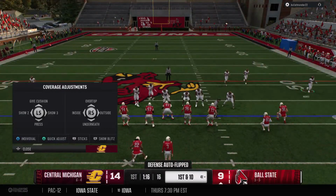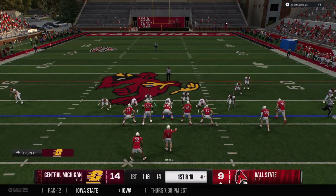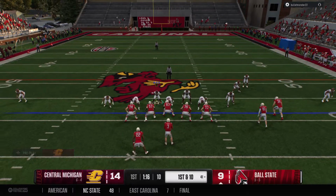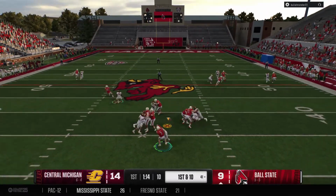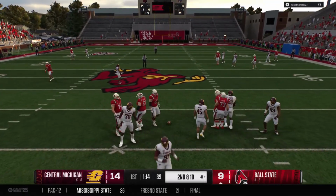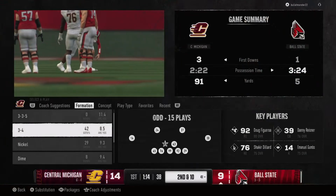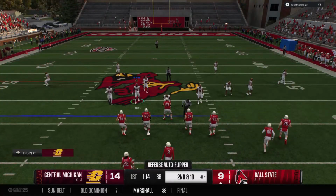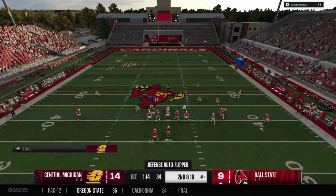Ball State gets it back. The offense headed to the field. That last drive fizzled out, Jesse. They had to punt it. Yeah, they did. And, David, they're just going to have to do a better job this time around erasing the mental mistakes. And just trying to solve the defensive riddle, understanding what they're trying to do to you and attack them. Here comes the offense on 2nd down.